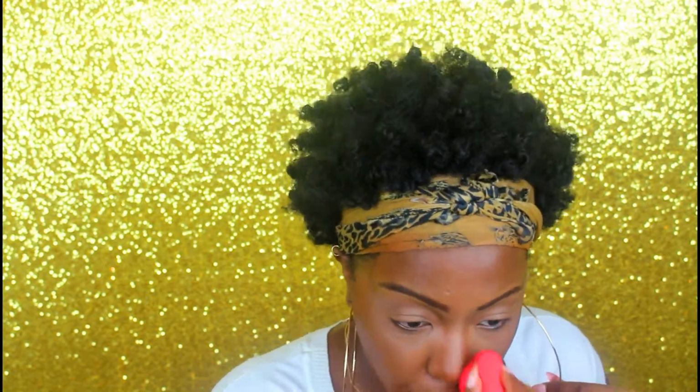You don't want people to see any harsh lines, okay? You don't want people to know where your highlight begins and where it ends. You just want everything to mesh together. Okay, now taking the back end of that same sponge, I'm going to start blending my contour. And I'm just going back to the front part of the sponge to blend the two together.